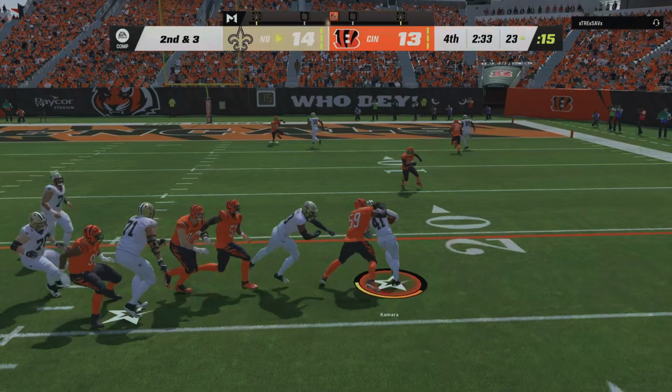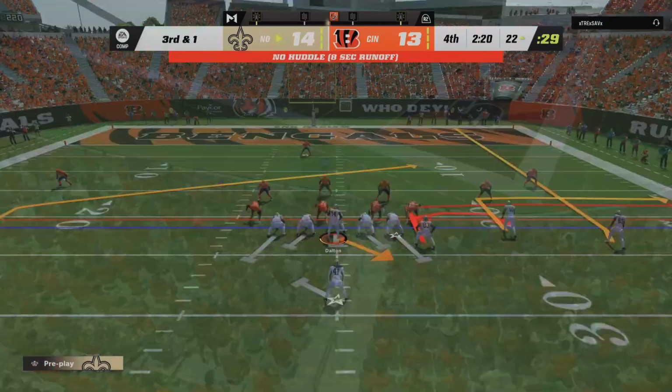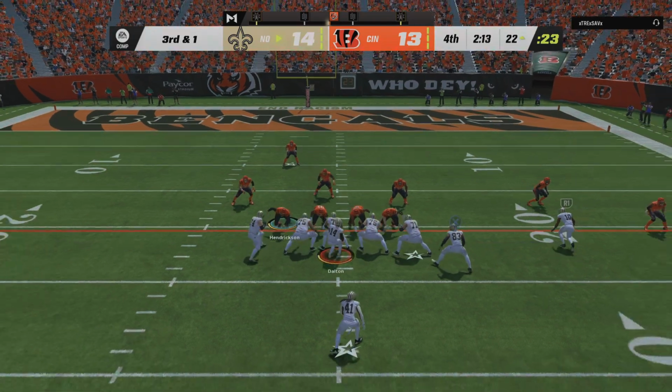On 2nd down, Kamara. And he's stopped after a gain of 1. Not enough. Still a yard to go on 3rd down. Here we go. 3rd and 1. Gut check time on both sides.